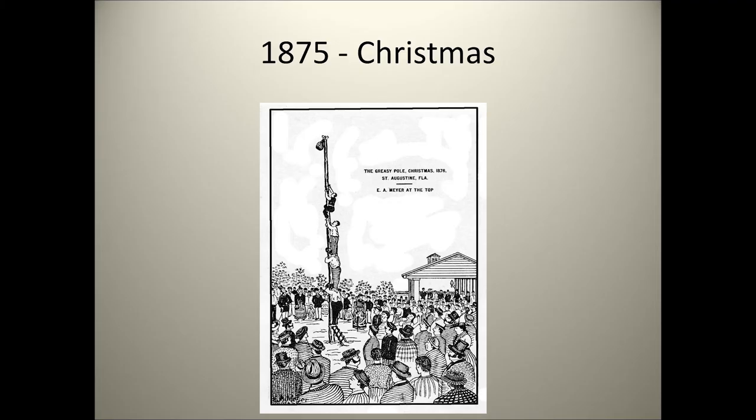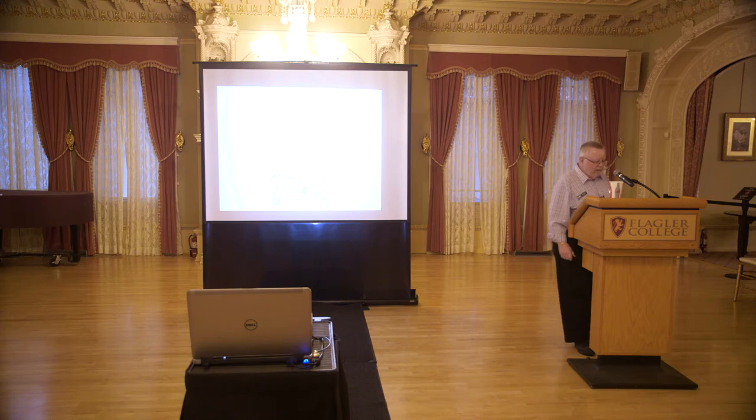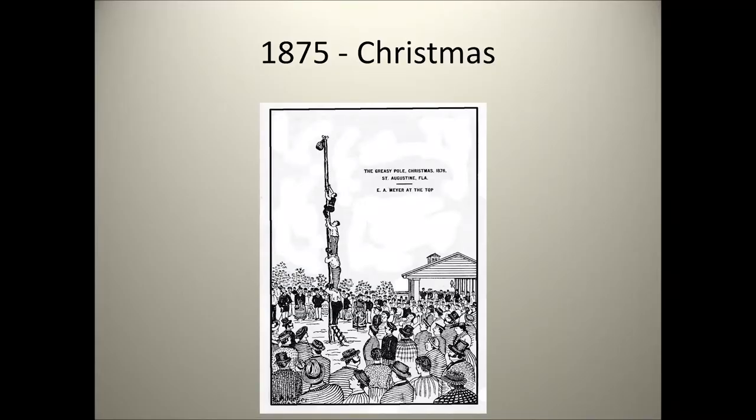We're going to see later on that Ernest did a lot of engravings of things that happened here in St. Augustine. So this is Christmas in 1875, and this is the Greasy Pole. Actually, well, okay, you got me. That's 1876. I apologize. But Christmas Day was celebrated here in St. Augustine at that period of time with races, with events. And one of the things they did was they raised a mast, greased it, and put a ham at the top of it. So if you wanted to get the ham, you had to climb it.